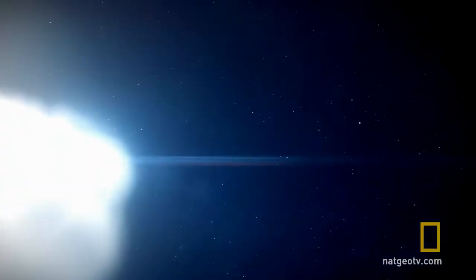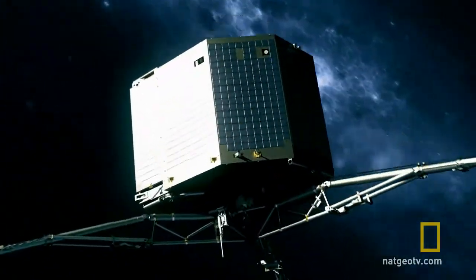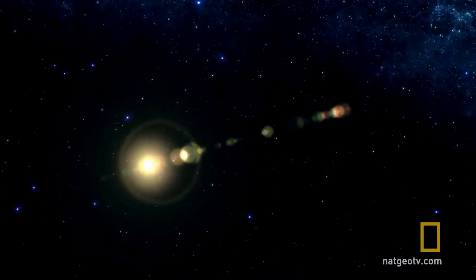To get next to a comet and accompany this comet as it barrels into the inner solar system, that's difficult. So that's a first. This is the first time we have ever deployed a lander on a comet. We're going to scratch and sniff the surface to get a real idea of what the comet is made of. Rosetta has got to be a 10 out of 10 in terms of the challenges that we face among the missions I've ever been involved in.